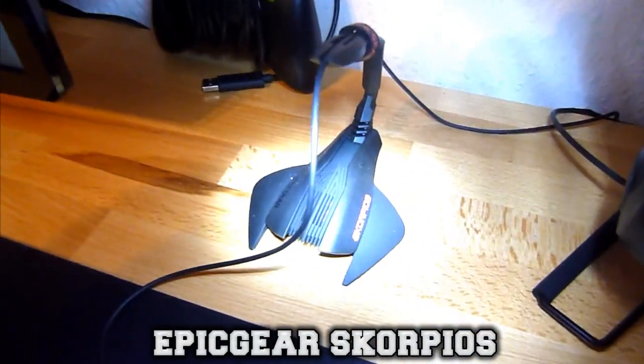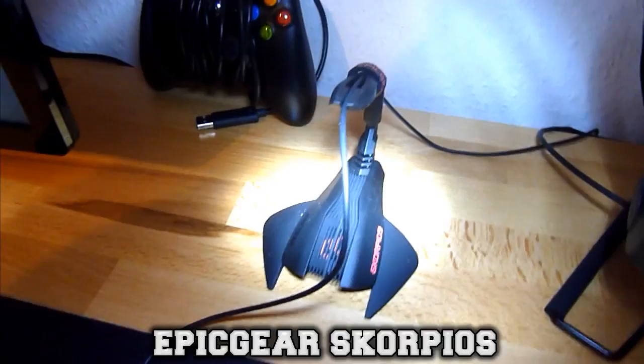Back here we have another cool piece of equipment. It's a mouse bungee from Epic Gear, the Epic Gear Scorpius, and it makes sure that there's no cable resistance when I move my mouse around. So as you can see, the mouse cable is always nice and loose.